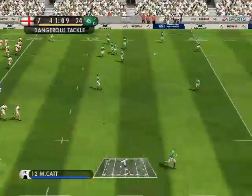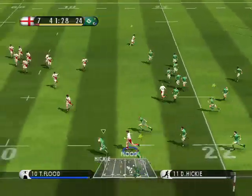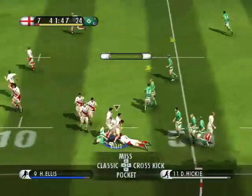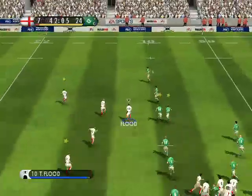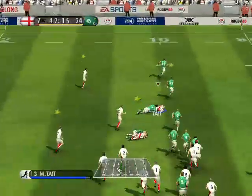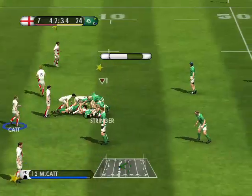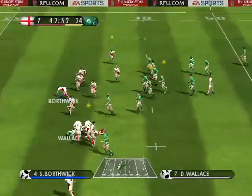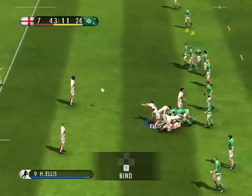Switches the line of attack to the opposite side. Oh, picked up. Hickey. Standing up tall, looking for support. Good turnover ball. Tate. And they've turned it over. Wallace, great theme. It's a goal. Oh, well done.